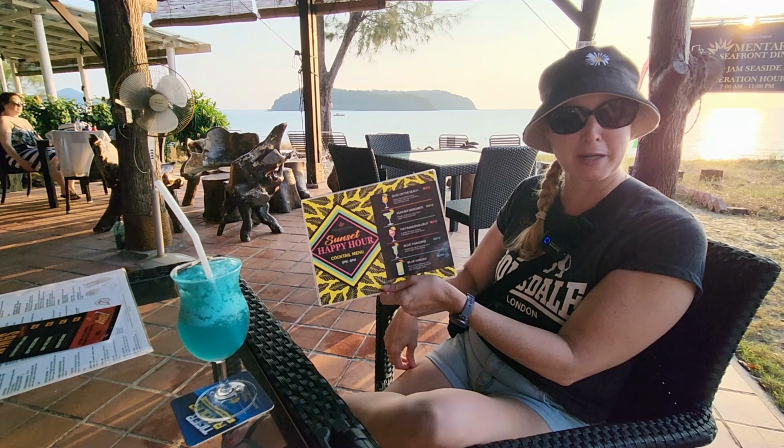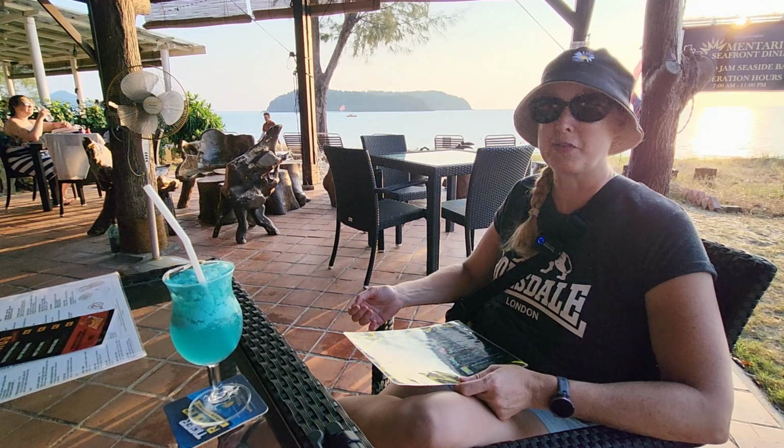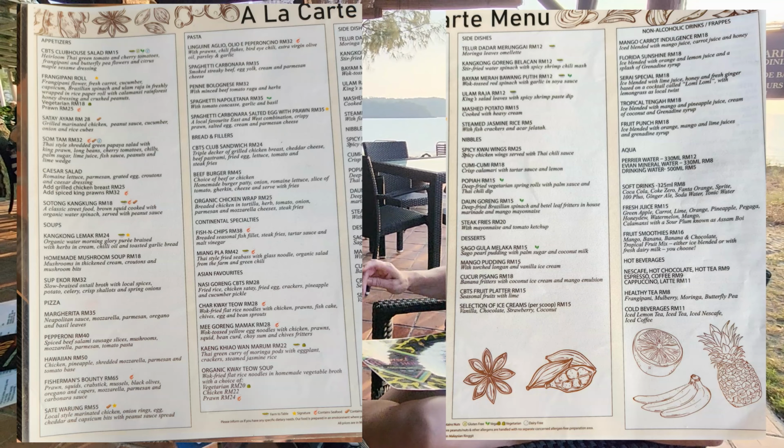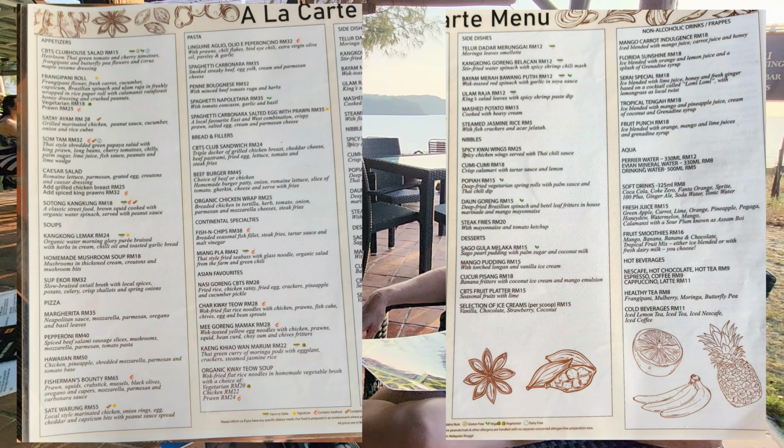And even at full price, Pete said the most expensive cocktail on the menu for 25 was the pina colada. That is so cheap. That's less than $10 for a cocktail. Amazing value. We will be ordering some food as well, and it's decent prices. So yeah, highly recommend.